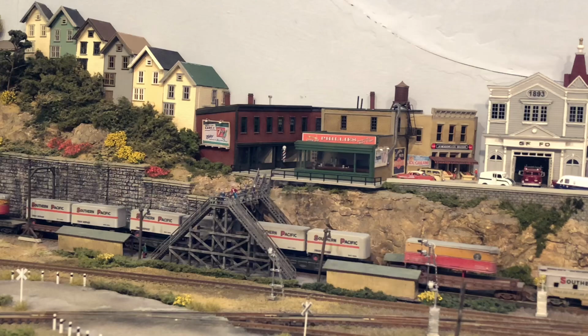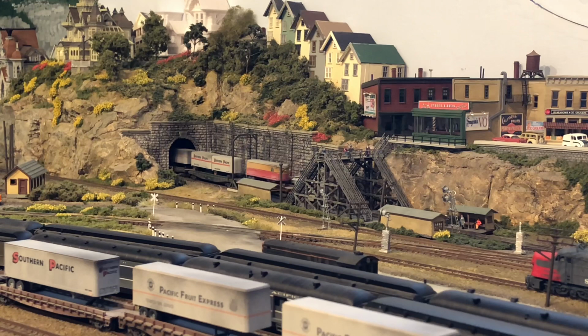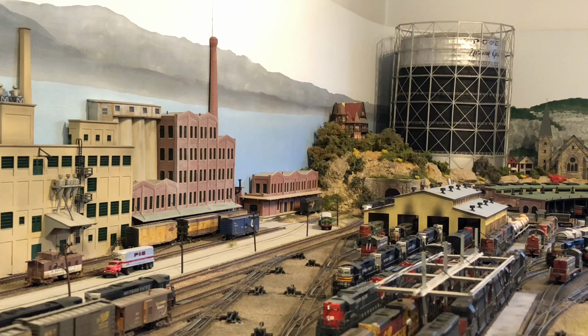The Southern Pacific painted 8 cabooses in this service, trailer on flat car, in the very striking silver scheme, mimicking the trailers it would follow. Here it enters into Tunnel 1. Emerging from Tunnel 2, our F units now have the train well underway on its overnight run to Los Angeles.